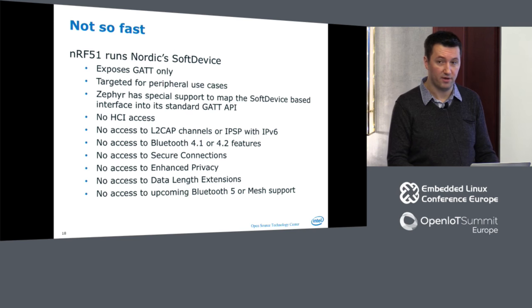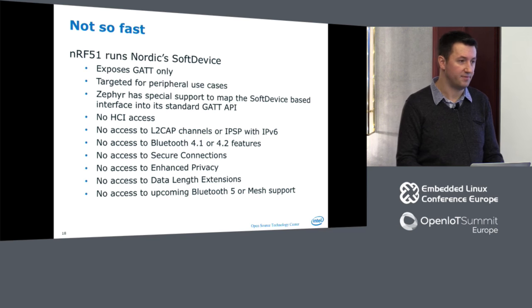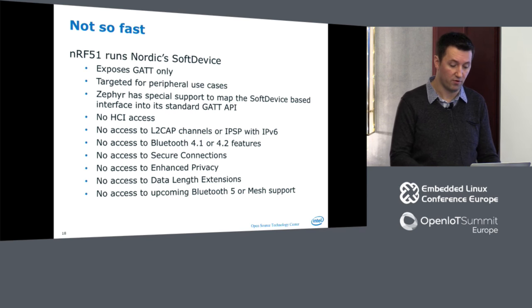And then we look forward, what do we do with Bluetooth 5 or mesh support? Yeah, that's not going to happen either on this one since we have no control on this one.